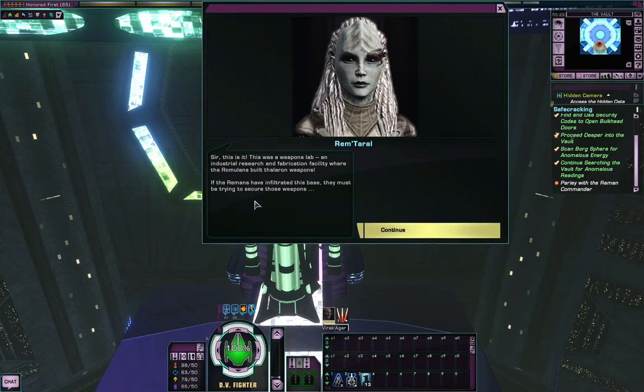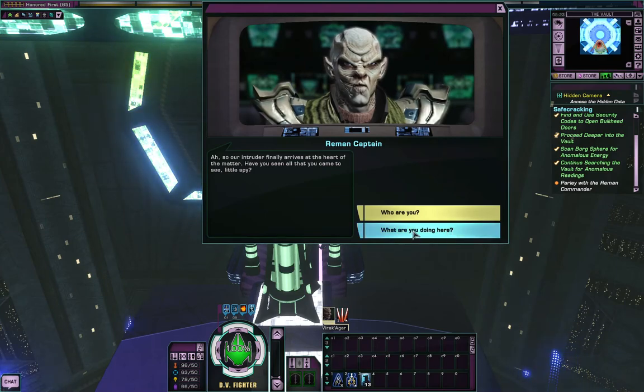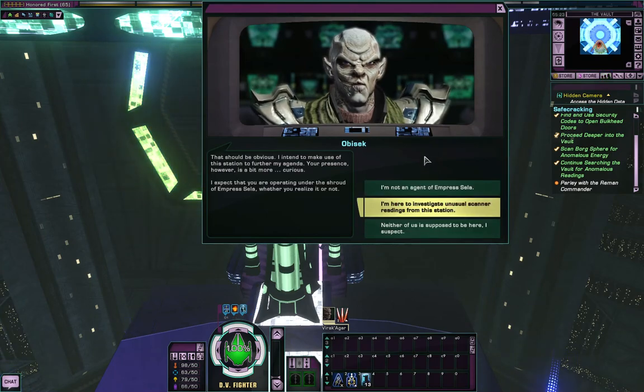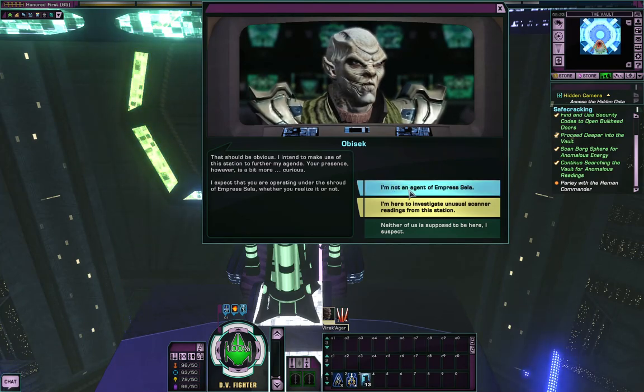Sir, this is it. This was a weapons lab, an industrial research and fabrication facility where the Romulans built Thalaron weapons. If the Remans have infiltrated this base, they must be trying to secure these weapons. Ah, so our intruder finally arrives at the heart of the matter. Have you seen all that you came to see, little spy? What are you doing here? That should be obvious. I intend to make use of this station to further my agenda. Your presence, however, is a bit more curious. I expect that you are operating under the shroud of Empress Sela, whether you realize it or not.